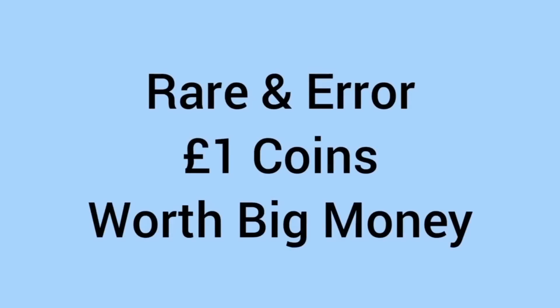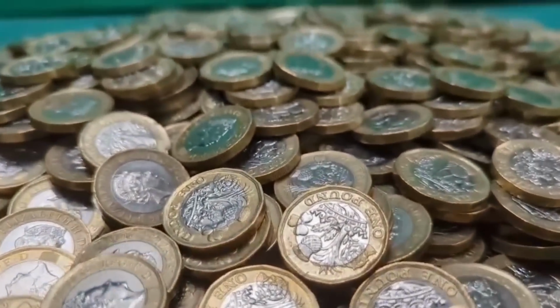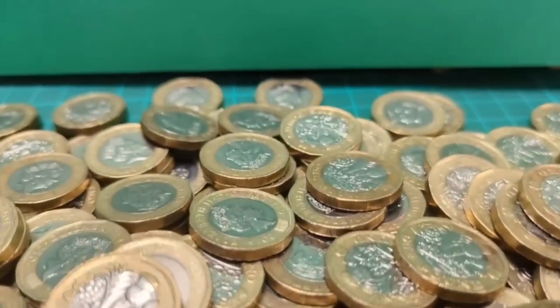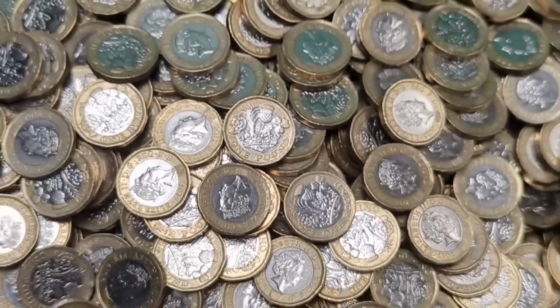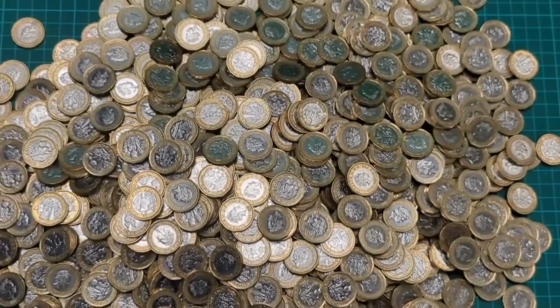Now today's video is all about the rare and error £1 coins that are worth big money. £1 coins hiding in your wallet, in your pocket, or in your savings jar. Now as you can see here, we have many pound coins, but some of these I'm sure will be worth more than face value, as there are many things to look for on the good old £1 coin, which you all have had many of in our time and spend on the daily.